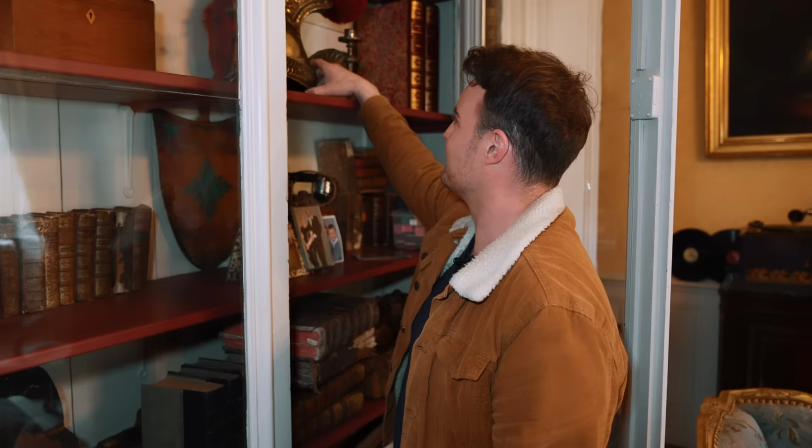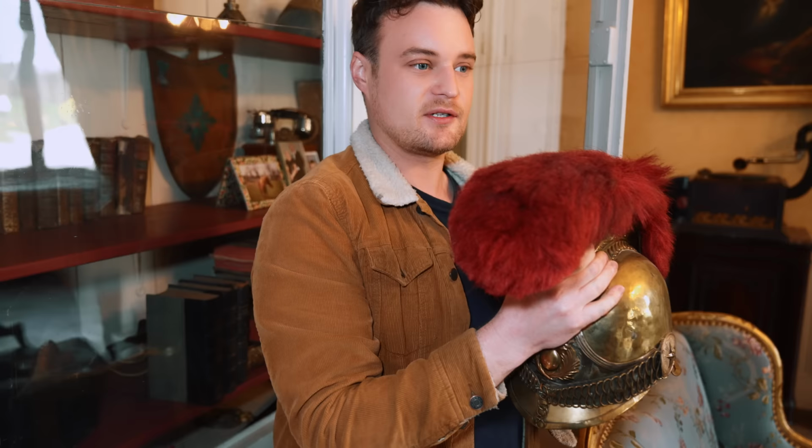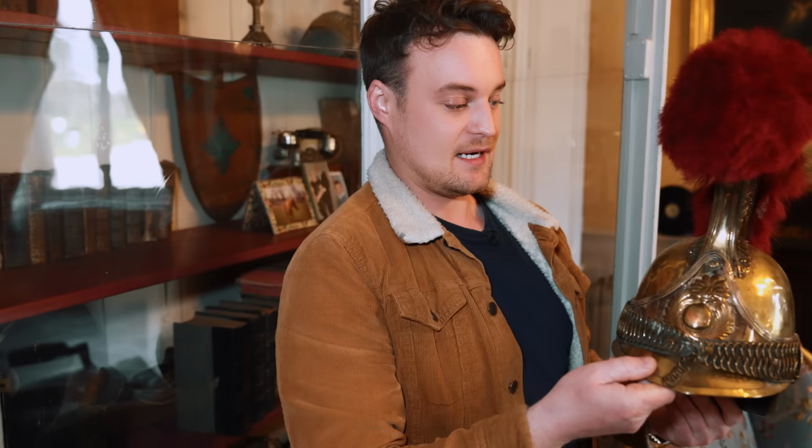Ah, this is interesting. What is this? I believe it might be a ceremonial helmet of a pompier, which is a fireman in France. And in France, the firemen are a little bit different to the way they are in the UK. They actually double up as an ambulance. But unlike the English firemen, they do have a ceremonial military-style dress, which they wear for special occasions. And this is an antique.